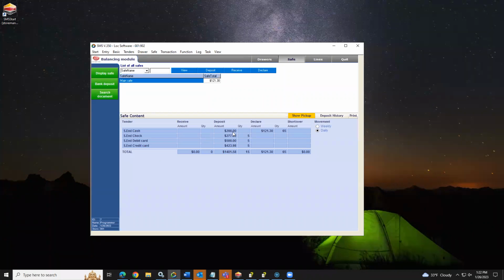So it's a simple way, if there's a mistake, to go ahead and correct that mistake and have your screen be correct, so that your deposit is showing correctly and your amount that's in the safe is showing correctly.